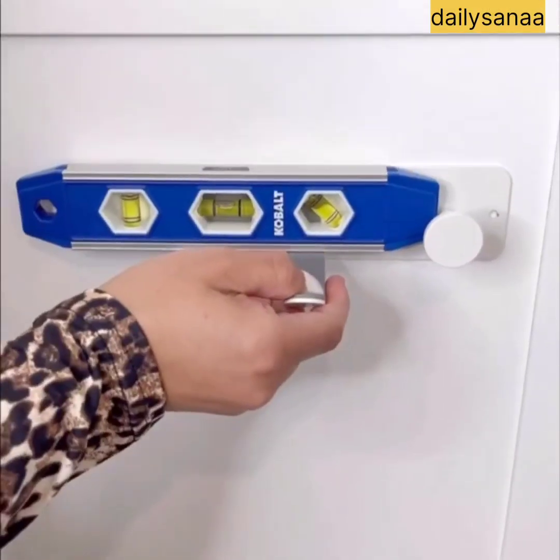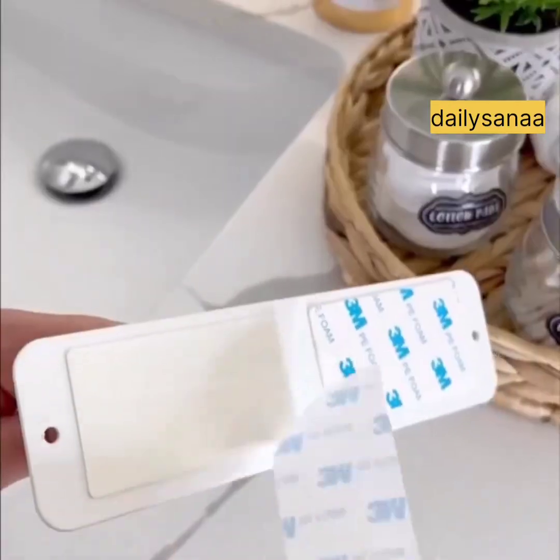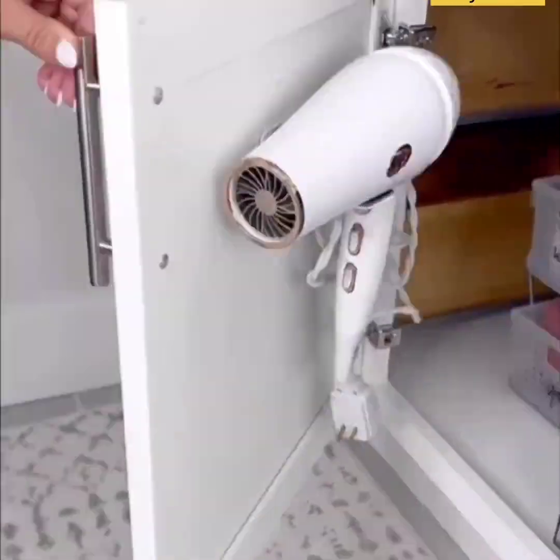Allow more space for products under your bathroom sink and counter with this renter-friendly hair dryer mount. Simply use the adhesive to stick the mount on the inside of your door and you're done. You can screw it on the wall or your door too. I opted to use the adhesive.